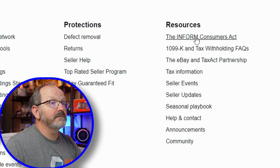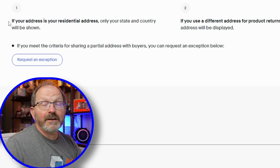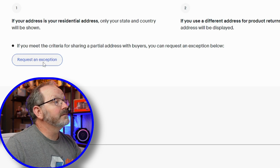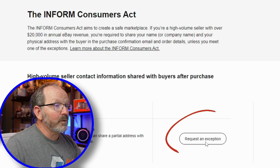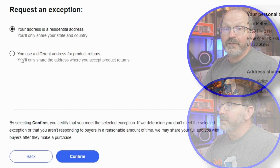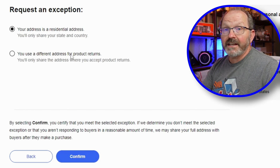Let's click on that. Again, it's going to go through all of this information, but right here, number one, it says if your address is your residential address, which for me it is, we're going to request an exemption. And right here, I'm going to blur mine out. There's my personal address. And I'm going to, again, click request an exemption. And I'm going to choose as my option, my address is a residential address. If you have a different place for returns, you could use that address. Mine is the same, depending upon how I ship, but for a lot of the things, it's the same.